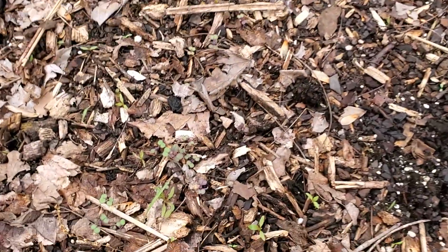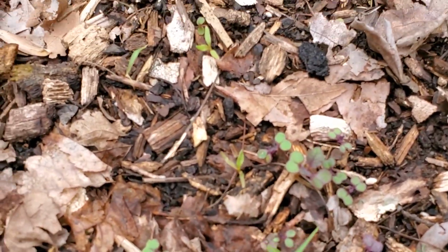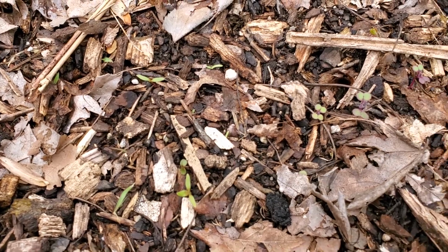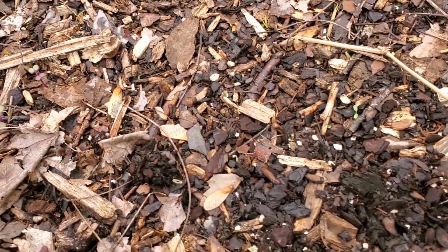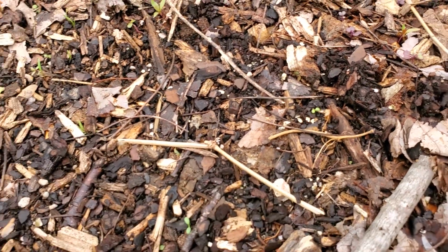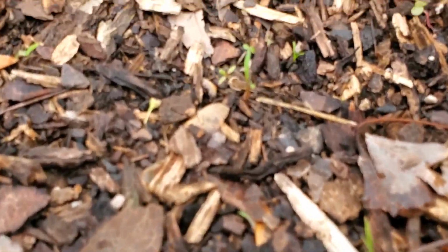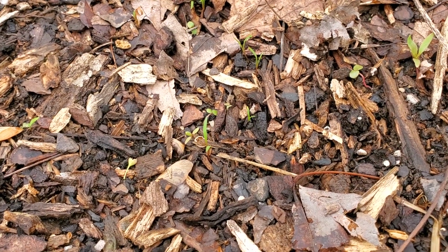And here are some seedlings of kale just starting to come up. Here I alternated 2 rows. I did carrots in one and kale in the next, and then repeated. So far the kale is coming up really well. I think we got some carrots coming up there too, so it's a little unclear. There you go.